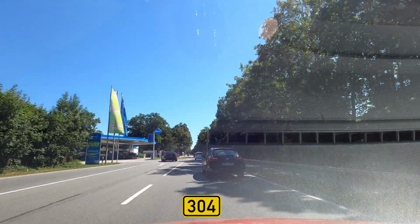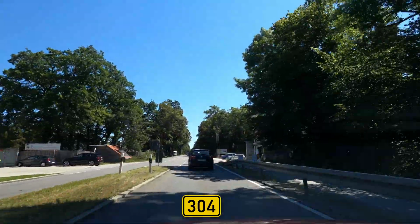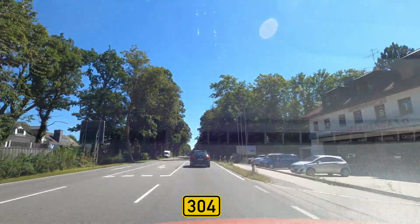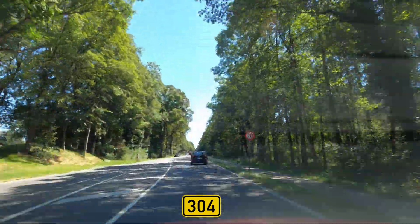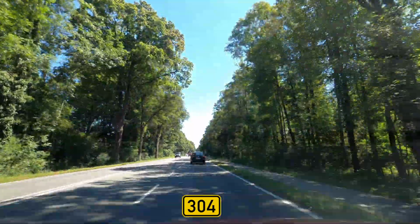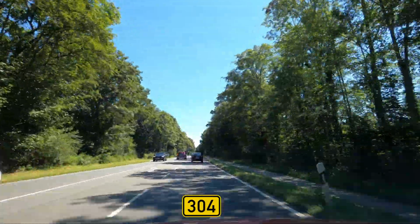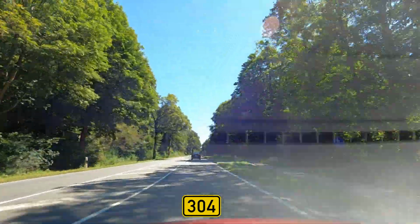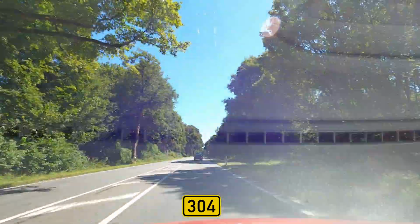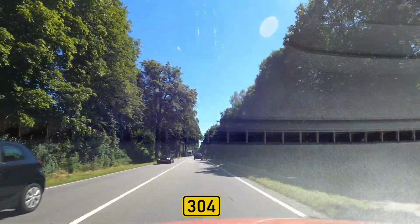We are now in Vaterstetten. The village of Vaterstetten is on the left. The national road goes along the edges of it, and there is a speed limit of 70 here and some traffic lights also. And we'll drive in this video up to Wasserburg am Inn, a very nice medieval town that you can visit on the way.